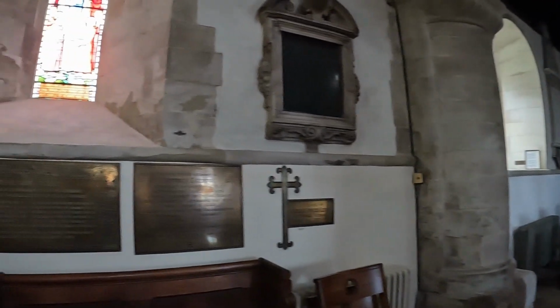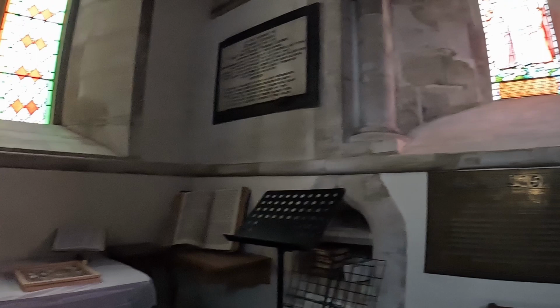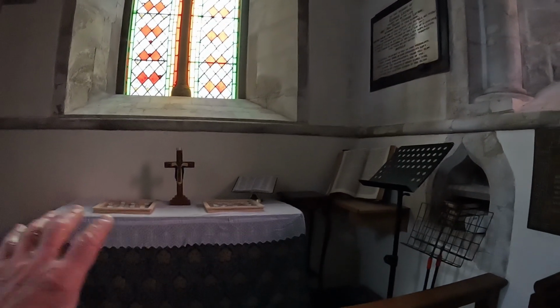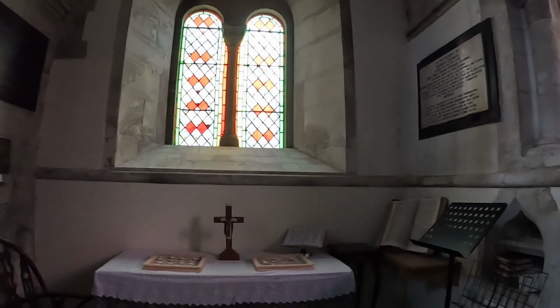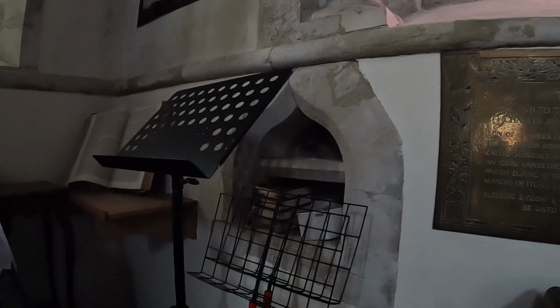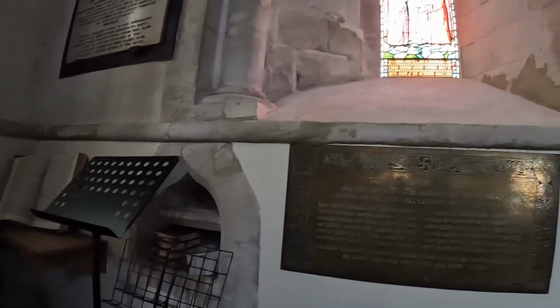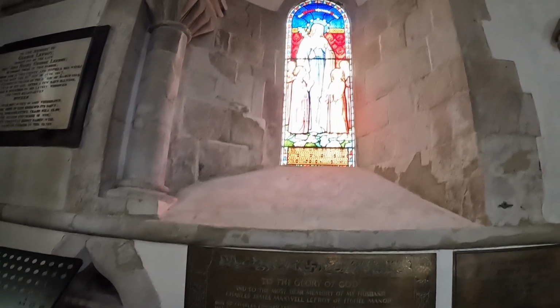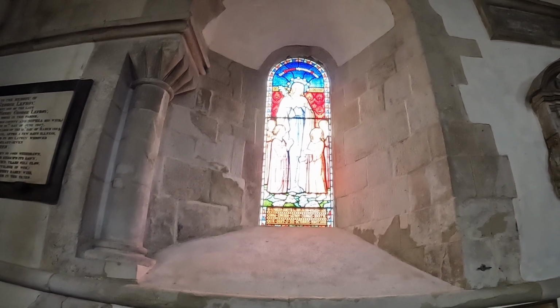I've come into the south aisle now. It's very dark in this corner. Got a little altar here with a stained glass window above, and there's a little piscina there, or aumbry, just there, and the light is streaming through this stained glass window just in front of me.